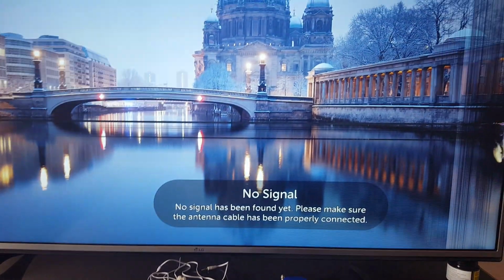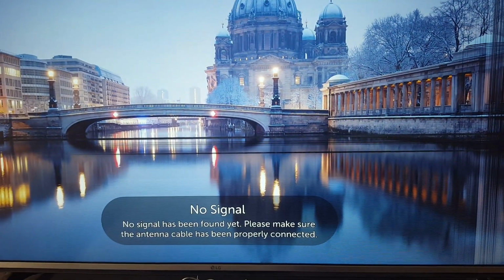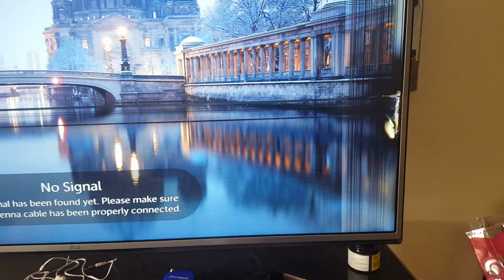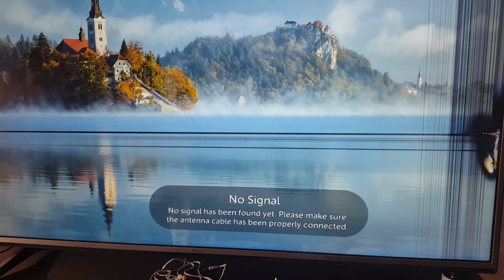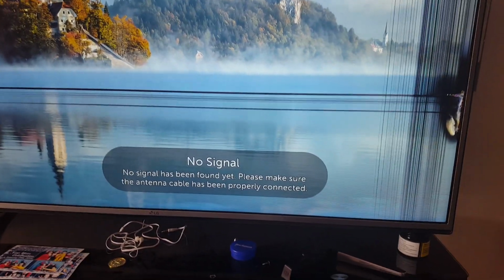Oh, there we go. The screen just pops on randomly, and it'll probably disappear again after. But this is my best case scenario, right? This is what I'd be left with. But it will inevitably turn back off and go back to that pixelation. That's what happens. Yeah. This is just extremely unfortunate.